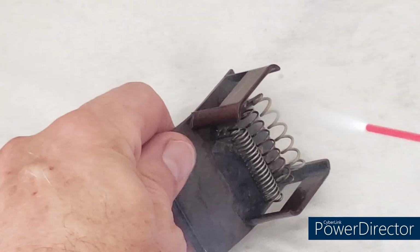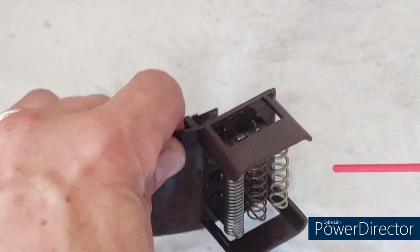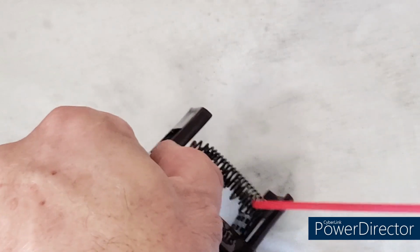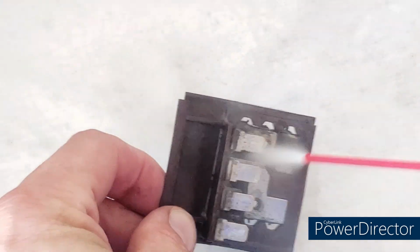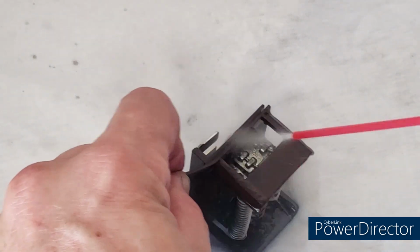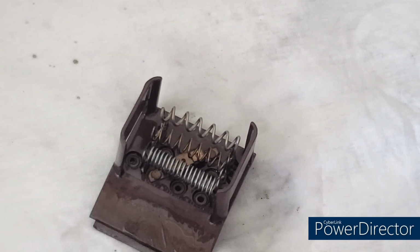I'm just going to hose the whole thing down. Nothing too fancy. Like I said, I don't really expect this to work, but if it can save me a couple of dollars, that's fine. I'll just keep working on this, let it dry, and hit it again.